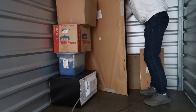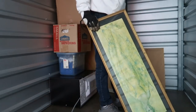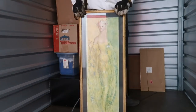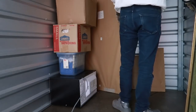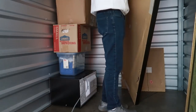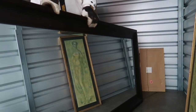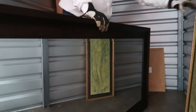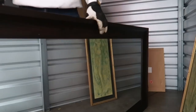Picture over here. This is another mirror. This is a long print, upside down. Probably should put that right for you. There you go. Nice print. This mirror was $200 at one time. It's crazy. Crazy. You never know. Oh. A mirror. A large mirror at that.